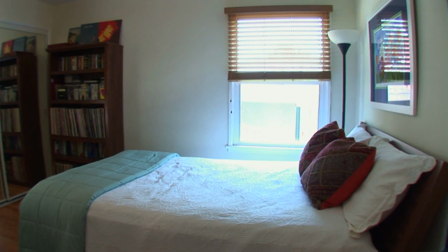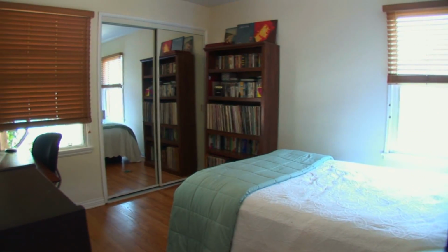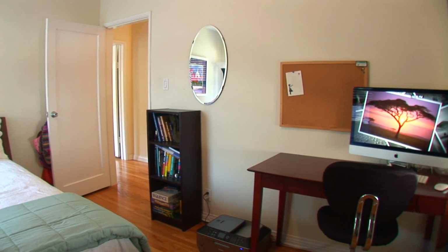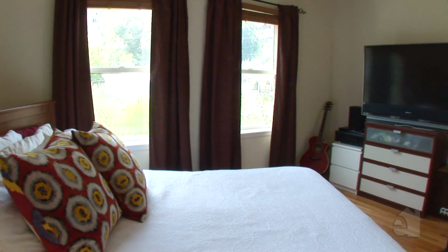Two bedrooms complete the main floor. The second bedroom carries the hardwood floors into the room and has plenty of closet and storage space. The master suite has an updated bathroom that has been professionally crafted to soothe and pamper the day's efforts away.